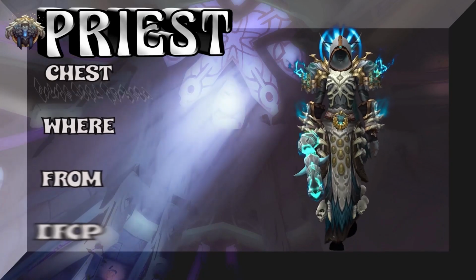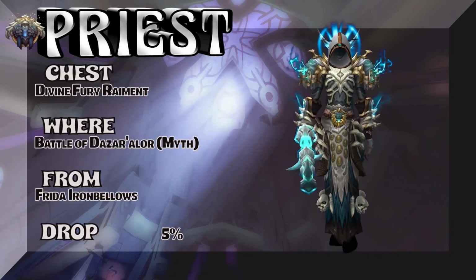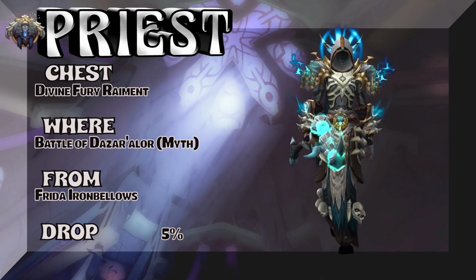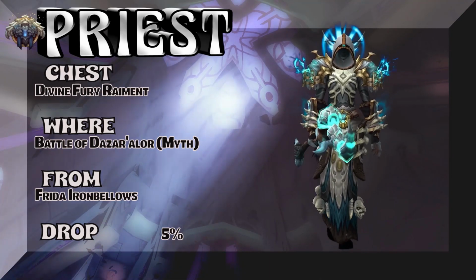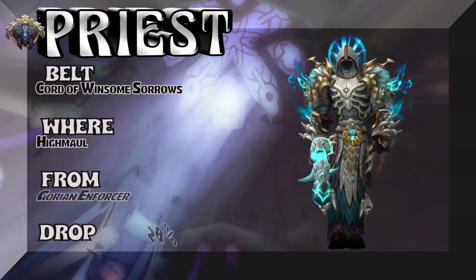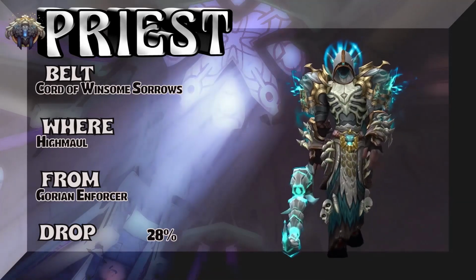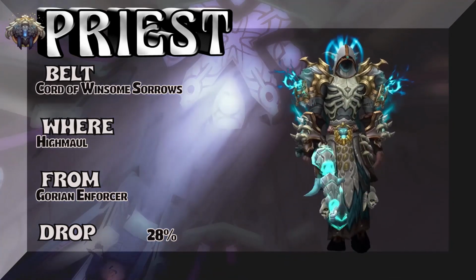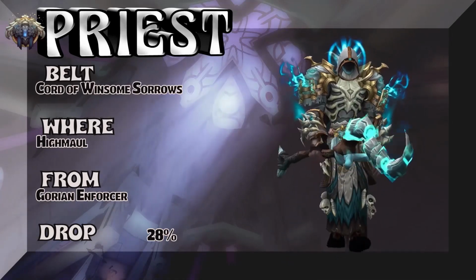Moving on to the chest, which I think I'm making good use of here. Battle of Dazar'alor Mythic, Divine Fury Raiment, Frida Iron Bellows, 5% drop rate on that really cool looking robe. The belt, Court of Winsome Sorrows, High Mall. Gorian Enforcers drop it. About a 28% drop rate for the belt.